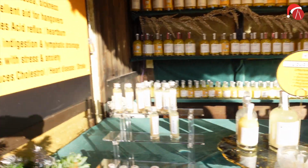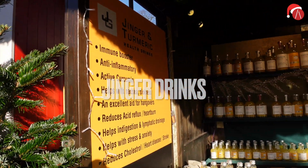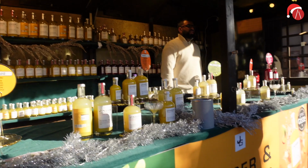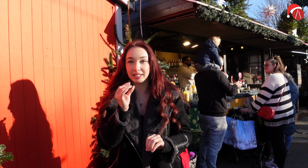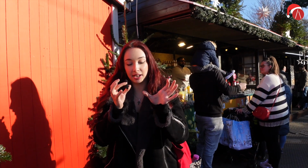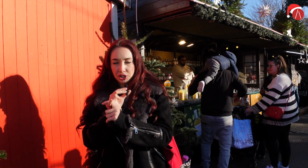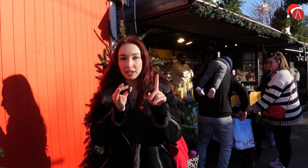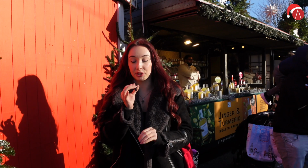Further into the park, beyond the Christmas market, we discovered ginger drinks, offering variations of natural ginger concentrate in shot forms. They've got a really interesting selling point. So they sell these ginger shots, and I think there was ginger and turmeric, ginger and mint, ginger and pineapple. They've got a wide selection, which is really cool.